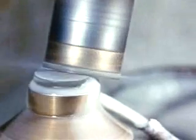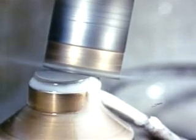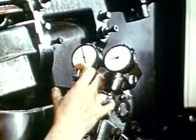And here's what does the job. This diamond-encrusted tool spinning at 11,000 revolutions per minute. The coolant keeps the glass from melting. Both thickness and curve are established here. Again, 100% inspection takes place.